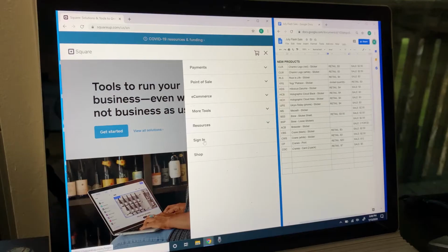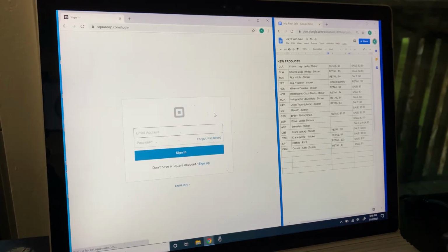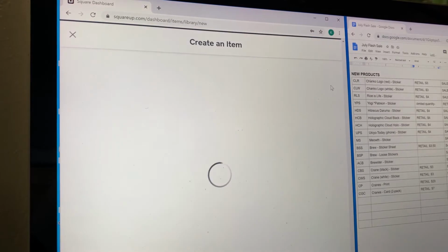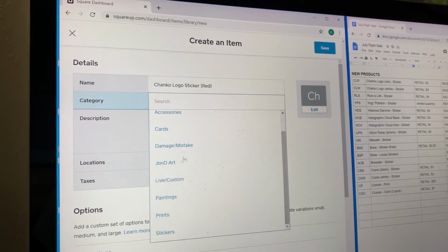The next thing I do is log into my Square account in my web browser. This is actually the credit card reading service that we used to use when we did markets and events. I go to the Items tab and I create a new item for every product that we're going to sell during the sale. Although Square has a higher processing fee compared to other platforms, the reason why I use it is because it allows me to email invoices to my customers, and it accepts most credit cards.